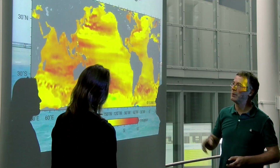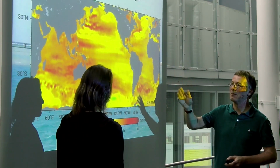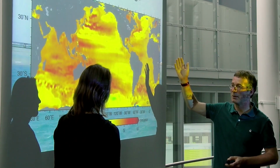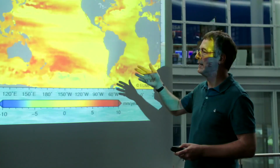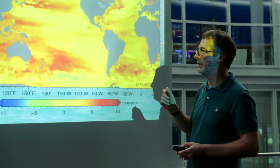And if you would plot your tide gauges, you would of course find them mostly along the coasts, which is where it's most important. But you would also find them mostly in the northern hemisphere and not in the southern hemisphere. So this indeed gives you a global picture of what is happening, and not just in the tide gauges.